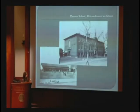And again, the quarters will be torn down in the 1960s. It becomes too expensive to maintain. And also, African American men who went off to fight in World War II had access to the GI Bill.